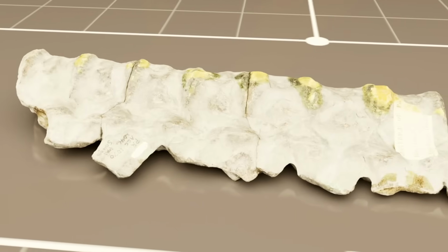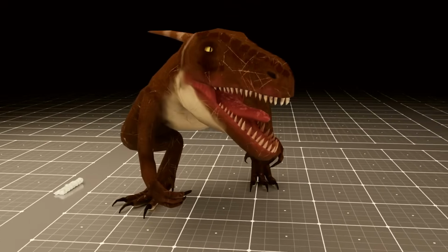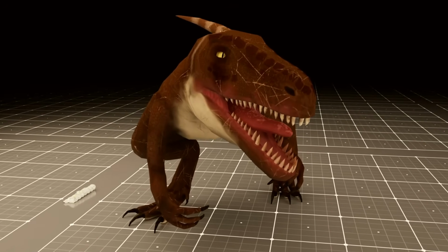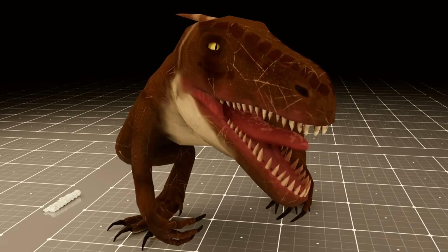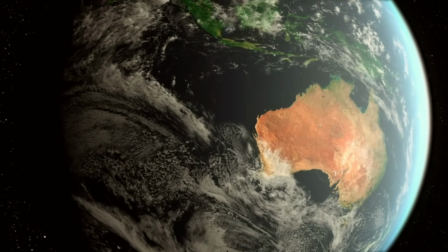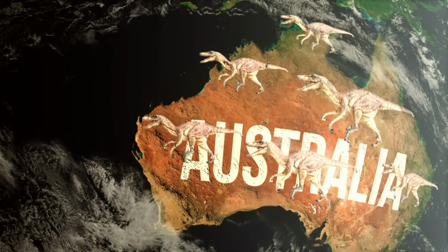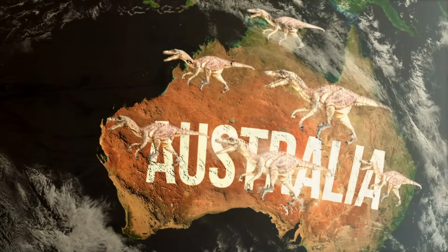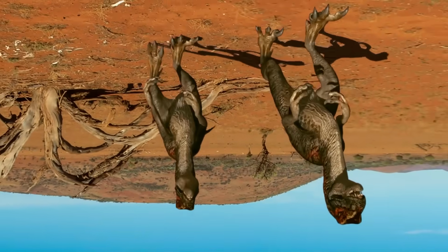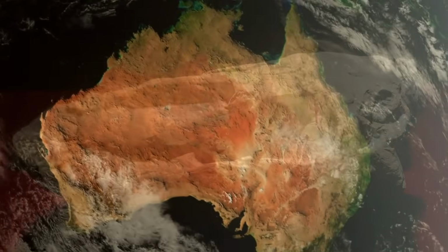Even though they were working with just a couple of fragments, a deeper analysis confirmed that these belonged to a megaraptor. And not just any megaraptor, it was the oldest one ever discovered. This discovery gets even more exciting because it adds weight to the theory that these dinosaurs might have originated in Australia. But we already knew that they roamed the land down under since early 2023, when researchers found the top of a megaraptor skull in the country.